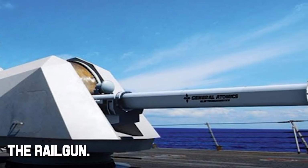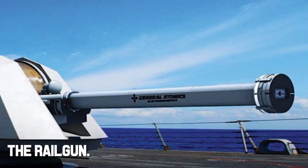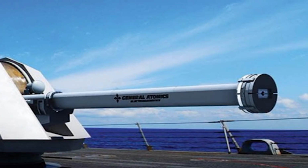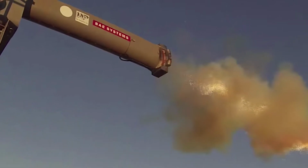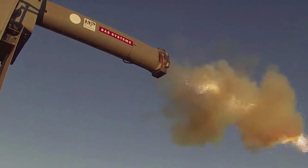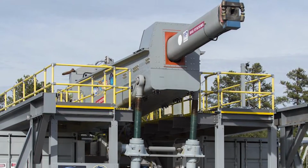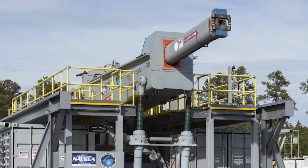The railgun, an electromagnetic railgun that can fire a projectile faster than the speed of sound, is being developed by the U.S. Navy. This shipboard weapon, officially known as the 8 megajoule electromagnetic railgun, is capable of firing at Mach 8, which is 5,000 miles per hour or 8 times faster than the speed of sound.